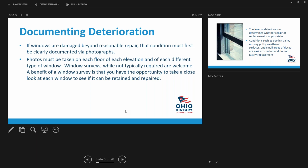And they don't want to see just one or two photographs of your windows on a building, and you're saying, oh, see, these are demonstrating that all the windows need to be replaced. No, you need to do each type of window on each floor at each elevation. Window surveys, Chick, and I remember the day that window surveys used to be required for tax credit projects. They are no longer required, but they are definitely welcome.